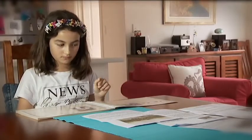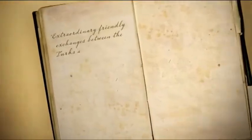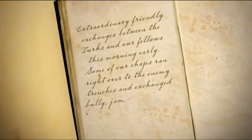Ada, Evan and Elena all like hearing about the camaraderie that went on between some Aussie and Turkish soldiers. As these diary entries show: extraordinary friendly exchanges between the Turks and our fellows this morning early. Some of our chaps ran right over to the enemy trenches and exchanged bully beef, jam, cigarettes, etc.